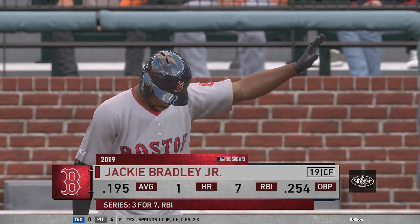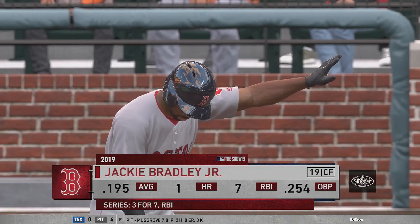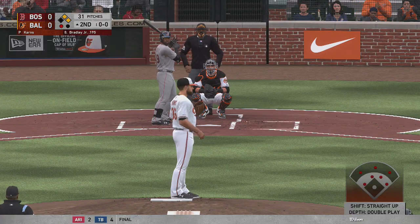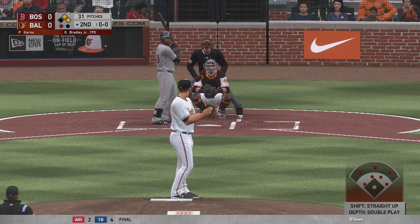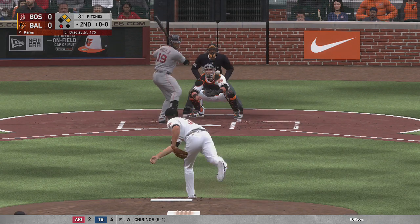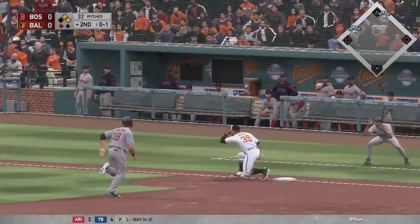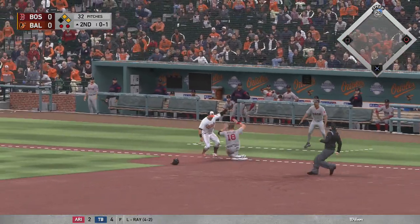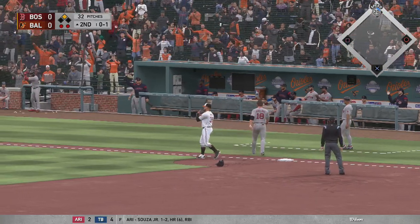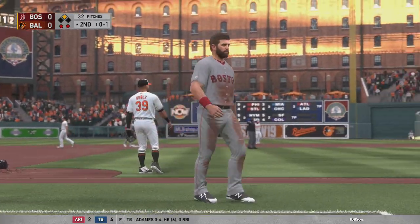Here's Jackie Bradley now. He had a couple of hits in that ball game last night. He's set and the pitch. Now the double steal is on here. He swings, is throw down. And an offline throw, but he gets the tag down and he is out at third.